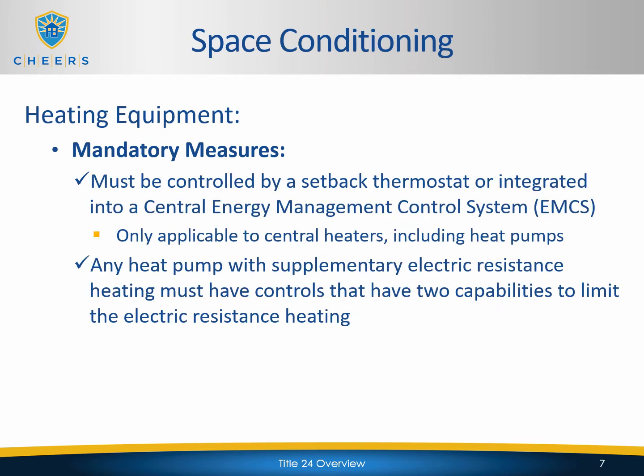They must be controlled by a setback thermostat or integrated into a central energy management control system, or EMCS. And this is only applicable to central heaters, including heat pumps.